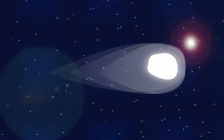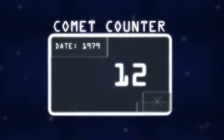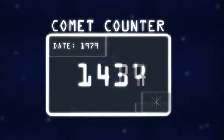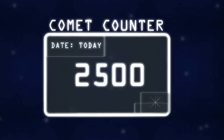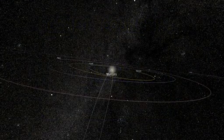People have been hunting for sun-grazing comets for hundreds of years, but as of 1979, we only knew of less than a dozen. Today, we have seen about 2,500. Why did the number increase? Understanding this starts with the Kreutz path.